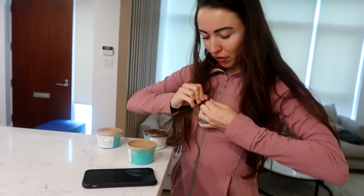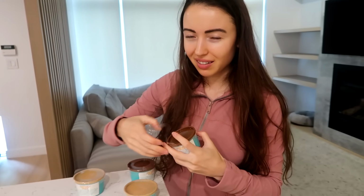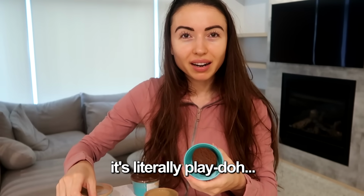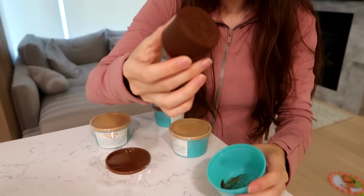Yeah, I'm really excited for this. You think it's gonna smell like poop? I would sure hope not. I hope so. It's literally Play-Doh. It's literally brown Play-Doh.